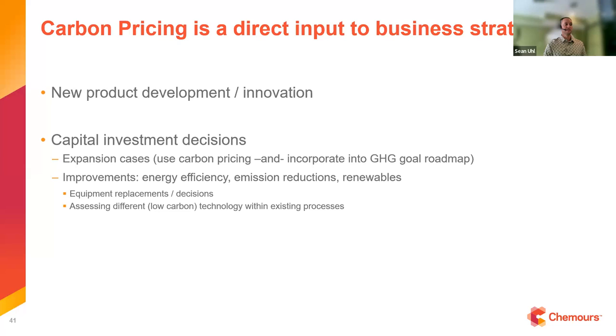It's also used in the improvement categories that I mentioned that we're going after: energy efficiency, emissions reductions, and renewables. If we get into simple equipment replacements, and there are decisions on whether this one's more energy efficient than that one, we would use it in those calculations in that small case. We would also use it to assess low carbon technology within existing processes.